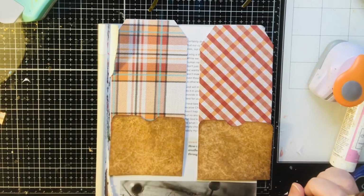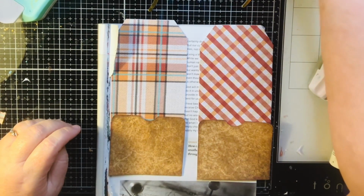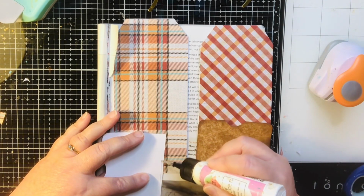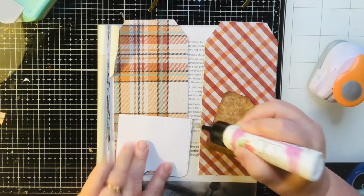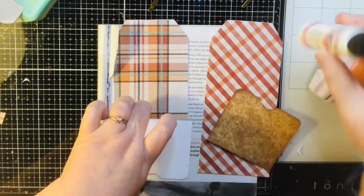Okay, that's going to be my pocket. And I think I'm going to go ahead and glue just a thin bead before sewing it. Okay.